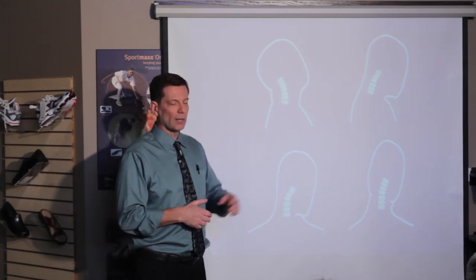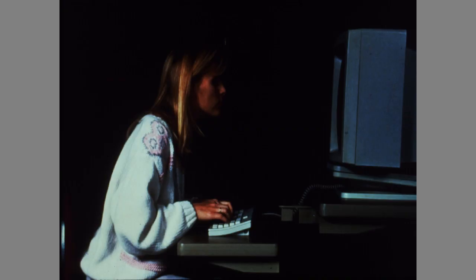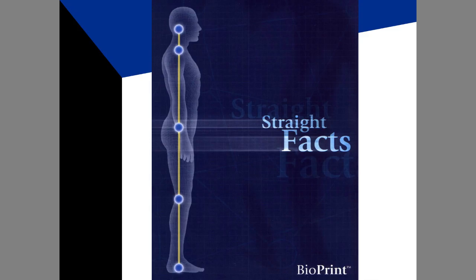Or are you this guy in the bottom right-hand corner where you've got that phone cradled there all day long as well. That's the forward head posture that we were talking about. What's really neat in here, some of you have seen this, is we have something called the Bioprint in here. And what's neat about this is we can actually quantify your forward head posture.